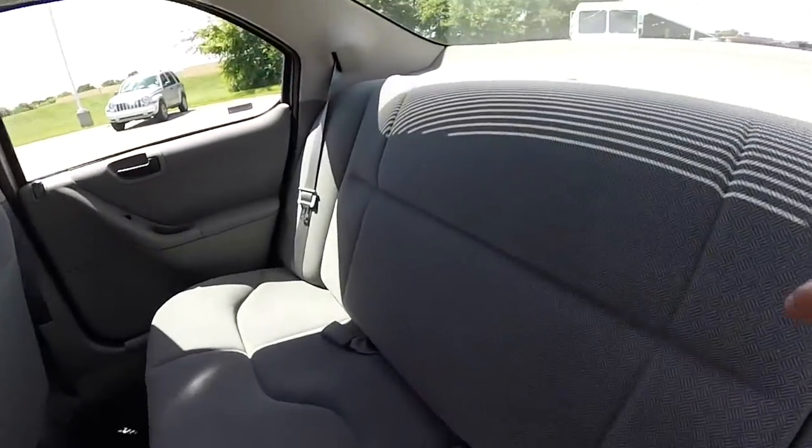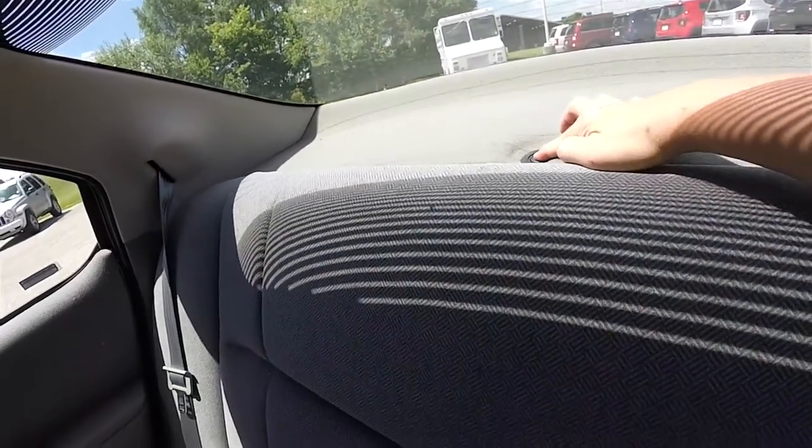All right, to fold the seats is easy. Locate the button up here, press it to release the seat back.